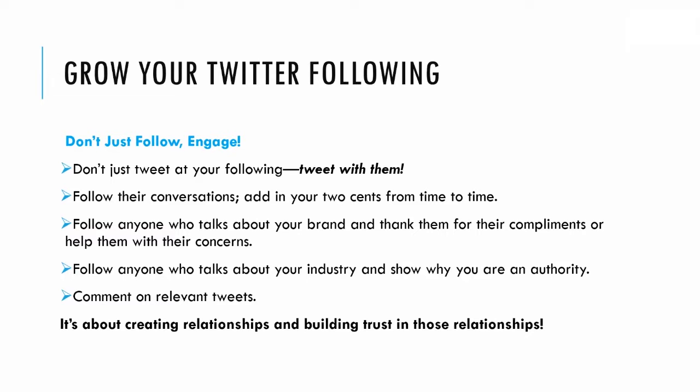And constantly be searching hashtags and keywords relevant to your industry so you can comment and be an authority on these tweets and questions out there already. By doing this, you'll be creating relationships and building trust within your industry.